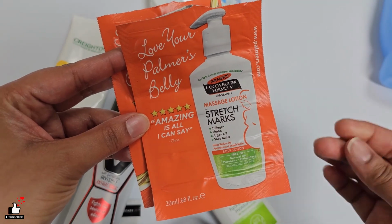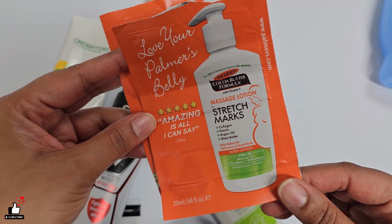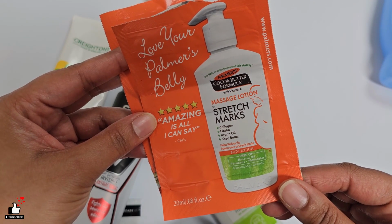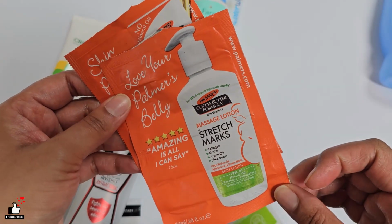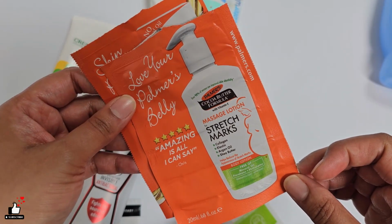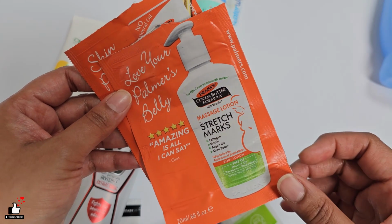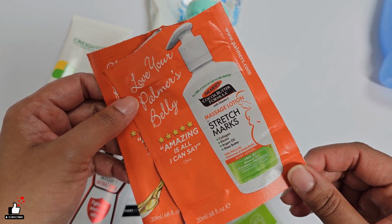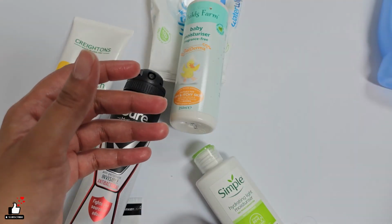because it's actually quite light, and I wasn't a fan of the scent. It's not the best, should I say. It could just be that the sample I got isn't fresh. It might be a little bit older than it should be. That's why the scent was a bit weird, but I wasn't a fan of it.